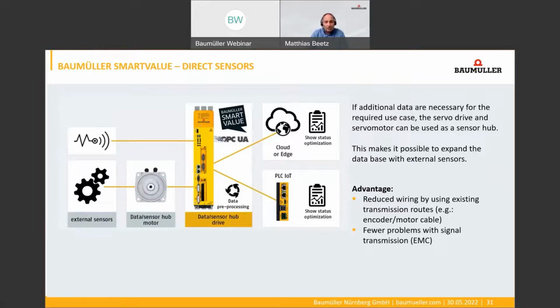Thanks to modern technologies such as digital encoders with a single cable solution, sensors can be transmitted via the encoder cable. This again reduces the wiring effort, which in turn has a positive effect on possible EMC problems. The motor itself can also serve as a data or sensor hub. Data can be recorded here and transmitted to the drive via the motor cable, for example.